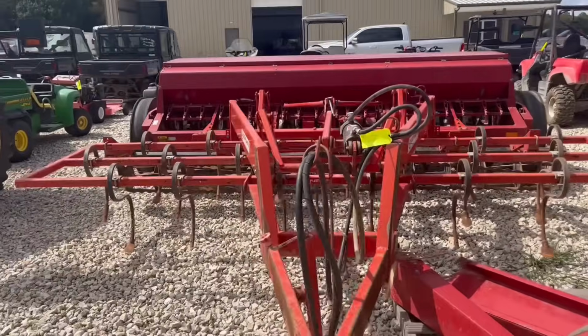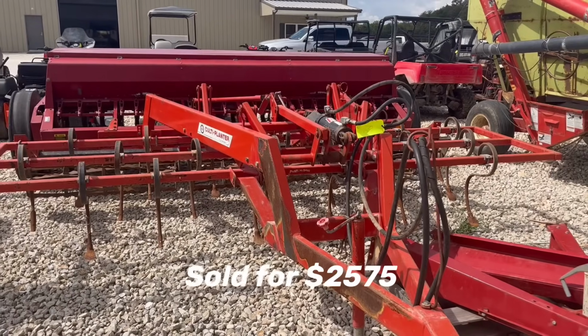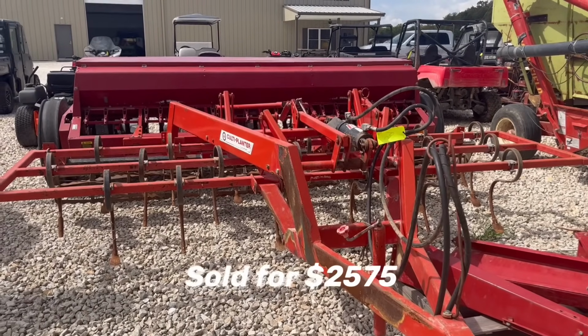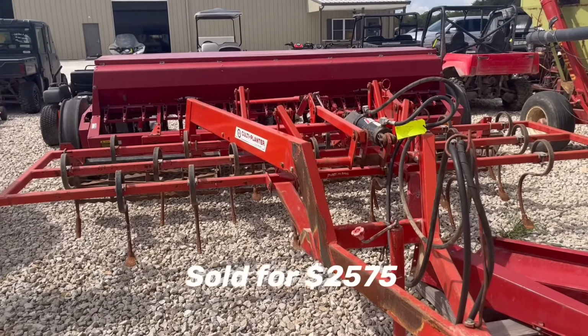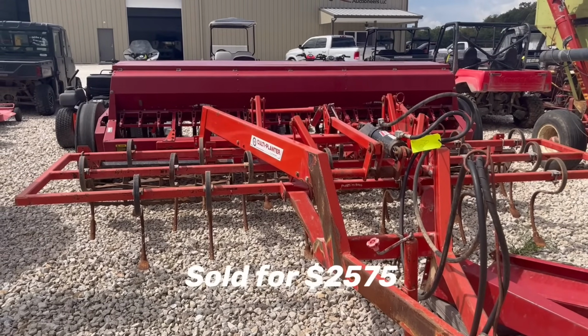Got a nice IH 5100 drill with this Unverferth Colter Planer hitch on it, which I've never seen too many of those. There's not too many of them around, but that one is in really good shape. Came off a local farm here down at Washington, Missouri. Very nice unit.